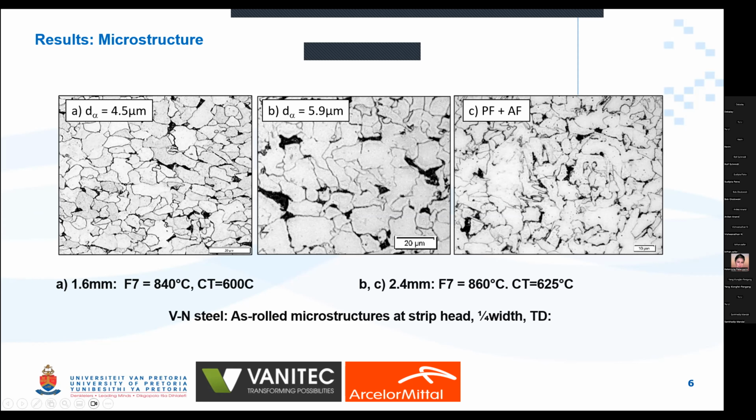There was an incident where, using the same processing parameters, we observed a more circular structure, and this was attributed to industrial conditions, some coils being subjected to slightly faster cooling, which would be conducive to a circular morphology. These samples were taken at the 40 width in the transverse direction.